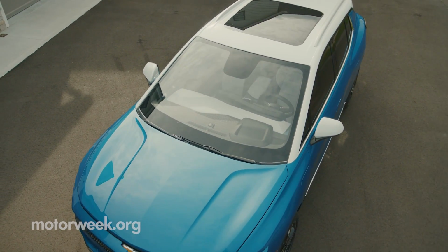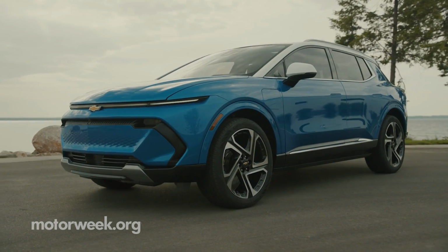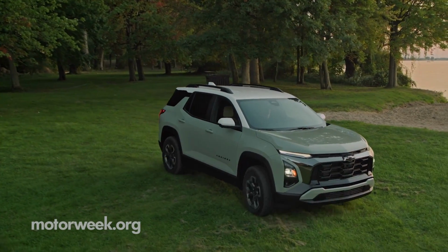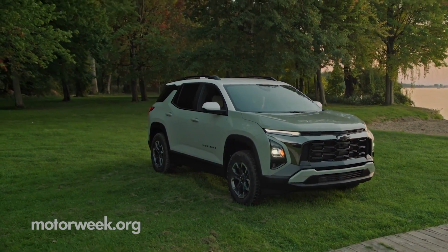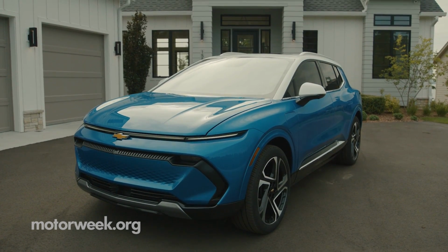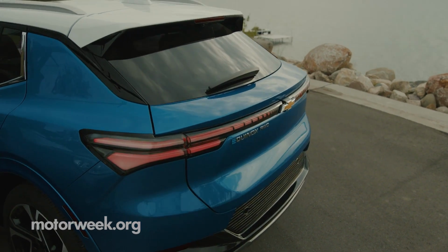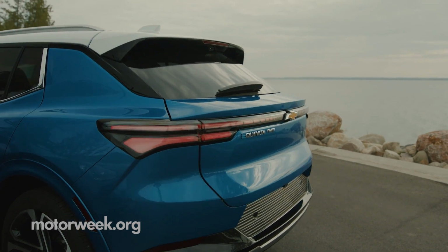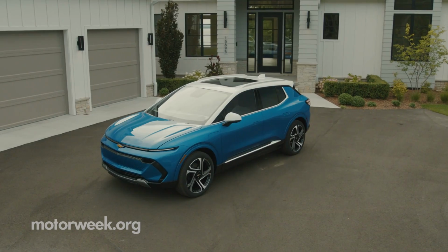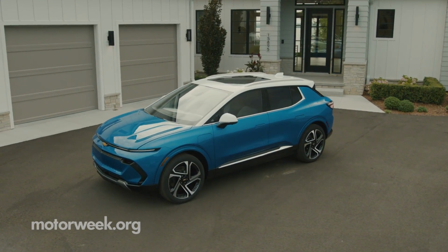Well, the EV version doesn't share much with it other than name and size, although the electric one is about 7 inches longer. Looks are very different, the ICE version going for the rough and rugged look for 2025, while this EV stays very sleek, modern, and most importantly, aerodynamic. The Equinox EV comes in a number of different LT and RS trims. LT models see 19-inch wheels, while RS models bump that up to 21s with more black exterior accents.